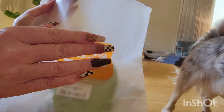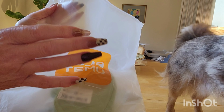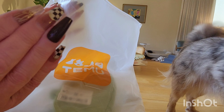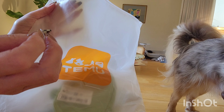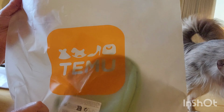Okay. A little bit of this and that in this haul. These are the Temu nails. I love these. The duck nails were hard to manage. I'm working my way up to the big, long stilettos. These, I think, are ballerina length. I can't remember. Or coffin length. Anyway, and they're glue. This is a Temu.